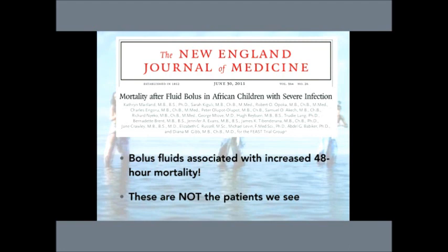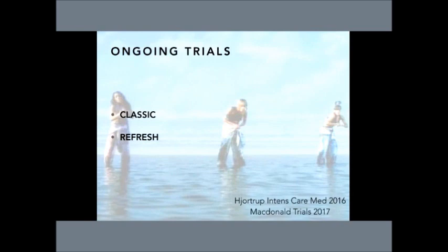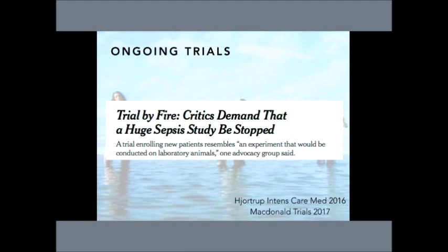The FEAST trial aside, there are ongoing studies in adult patients with septic shock to assess whether a restricted fluid strategy after an initial bolus is beneficial. So CLASSIC finished its feasibility phase in Denmark, and REFRESH is ongoing in Australia and New Zealand right now. And you may have heard of the ongoing US CLOVER study, which stands for crystalloid liberal or vasopressor early resuscitation in sepsis, which actually made the New York Times a few weeks ago over criticism of its vasopressor-first strategy for the restrictive fluids arm. All this to say, the right dose of fluids for a patient in septic shock is still under study.